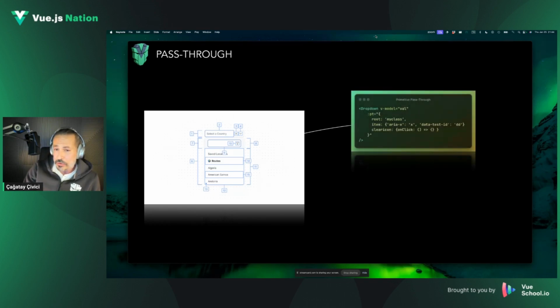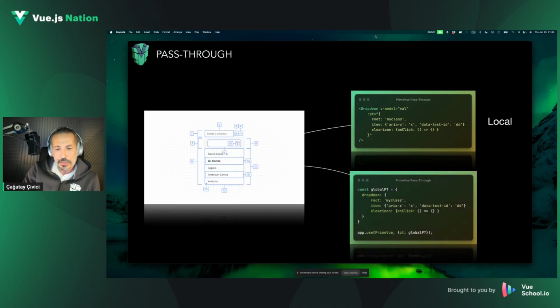For example, in this dropdown, we have a PT, and the root is exposed. The item is exposed, like say, list item and the clear icon. So with PT, you can add classes, which we will use for styling the unstyled mode. And on the item, you can add aria attributes, data-test-id for your favorite testing framework. And you can even add events, which is not very well known. You can do it locally for a particular component, and you can do it globally for all the components so that you can share presets.